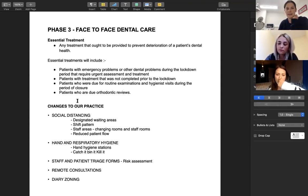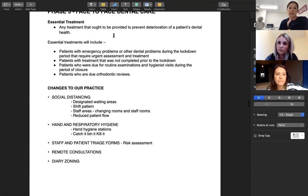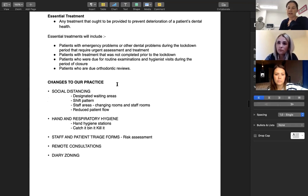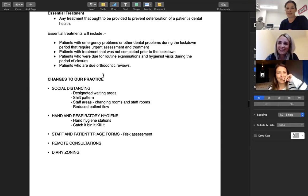All right. So the essential treatment is any treatment that ought to be provided to prevent deterioration of the patient's dental health. The essential treatments we've included are patients with emergency problems or other dental problems during the lockdown period that require urgent assessment and treatment, and patients with treatment that was not completed prior to the lockdown. Obviously, we've got patients that have been wearing temporaries for 3 months, and we've not been able to maintain their oral hygiene. So they're going to be a priority. Okay.